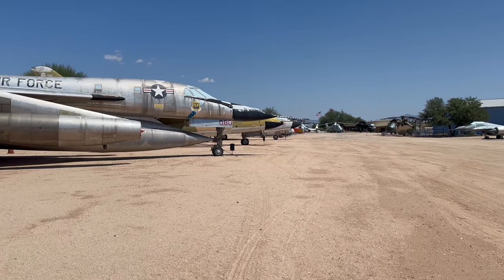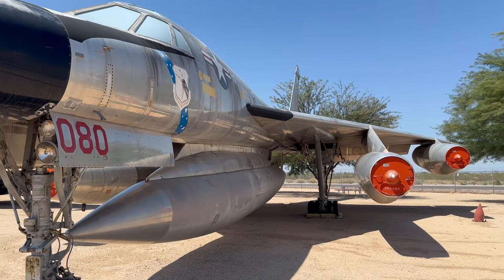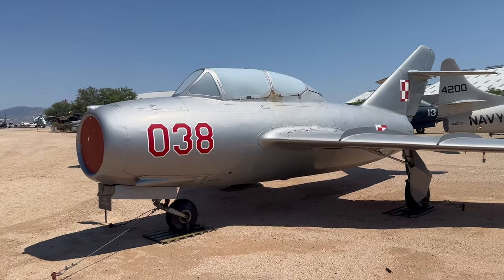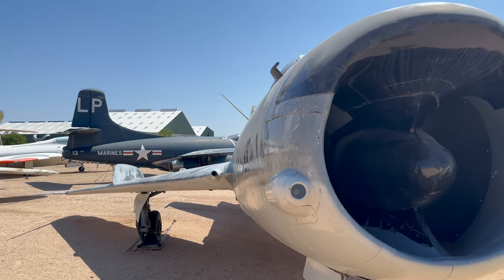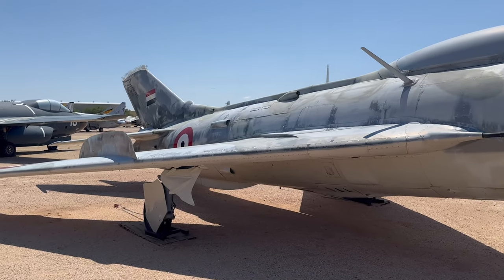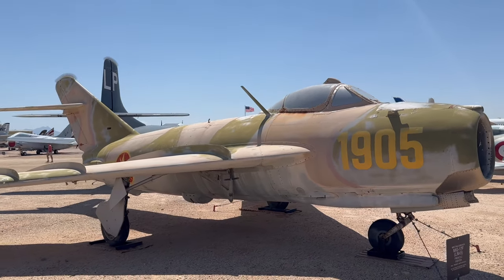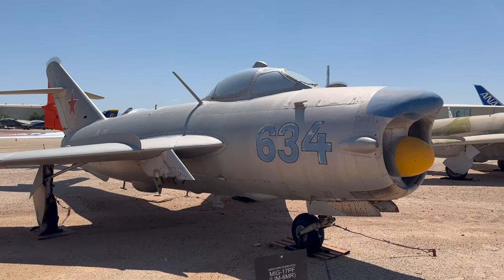The B-58A is famous for being the first operational supersonic jet bomber, capable of reaching Mach 2 speeds. And this is a MiG-15, an example of a Soviet fighter. This MiG-19 is the next generation of the MiG-15. This mid-generation MiG-17 is between the MiG-15 and MiG-19. This is another version of the MiG-17.